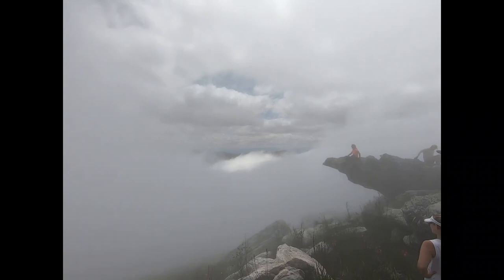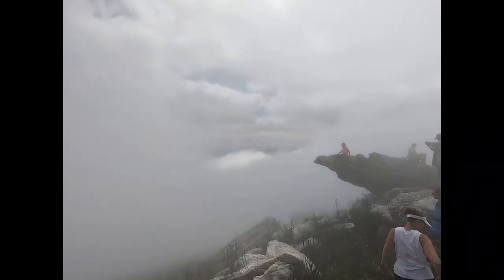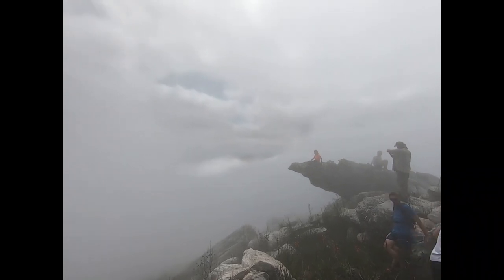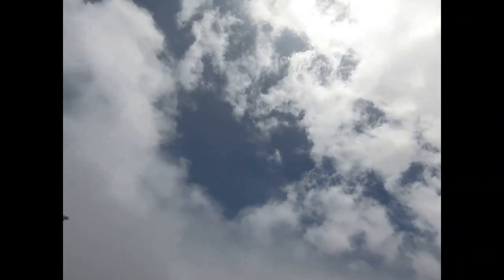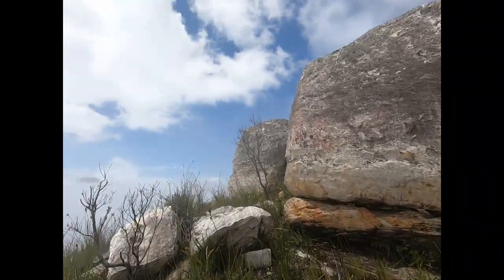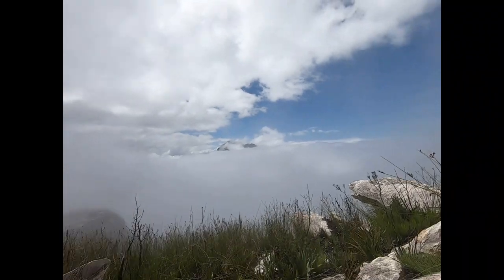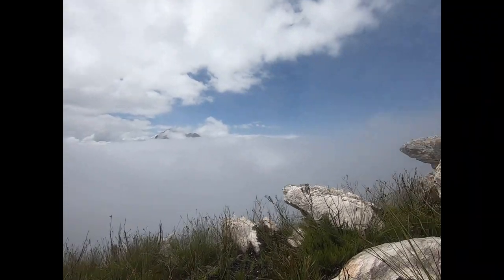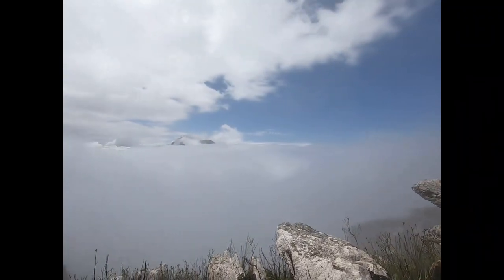Opening up slightly, a little window in the clouds. And now it's closing up again. There's blue behind us. It's opening up. It is opening up, people. Look at that. Thank you, Lord.